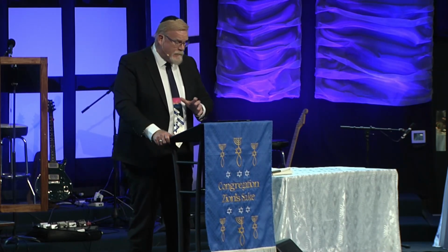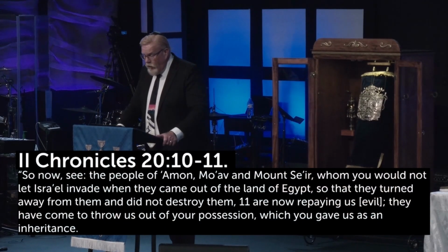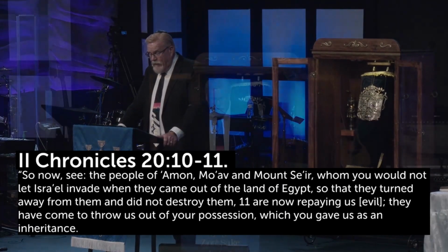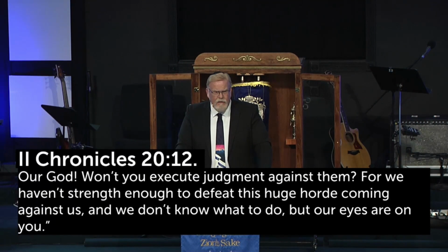The king himself stands before a large assembly of men, women, and children from across Judah that have gathered together to fast, to pray, to seek, and worship the Lord regarding their imminent threat. The king himself prays out loud before the people to Adonai. 2 Chronicles 20, starting at verse 10. Now see, the people of Ammon, Moab, and Mount Seir, whom you would not let Israel invade when they came out of the land of Egypt, so they turned away from them and did not destroy them. Verse 11, are now repaying us evil. They have come to throw us out of your possession, which you gave us as an inheritance.